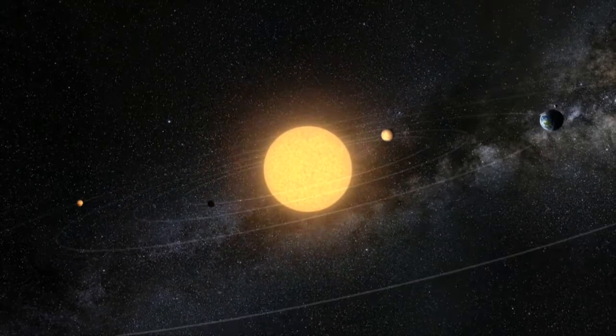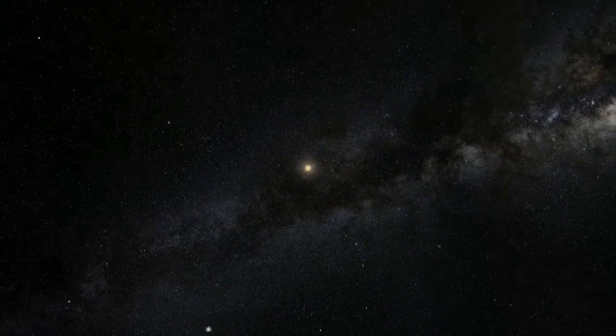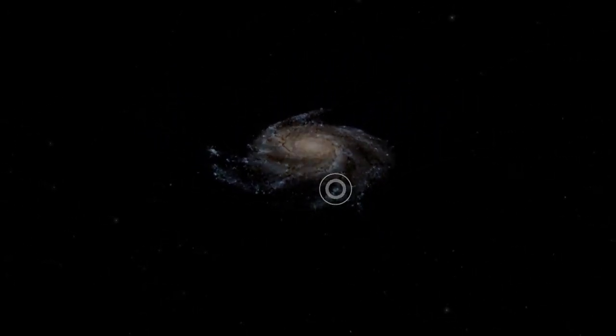From Earth, each and every star seen with the unaided eye belongs to our galaxy, the Milky Way. This spiral galaxy contains hundreds of billions of stars. If we could travel out of the galaxy and look back, we would see that our Sun lies about 2/3 of the galaxy's radius away from the center.